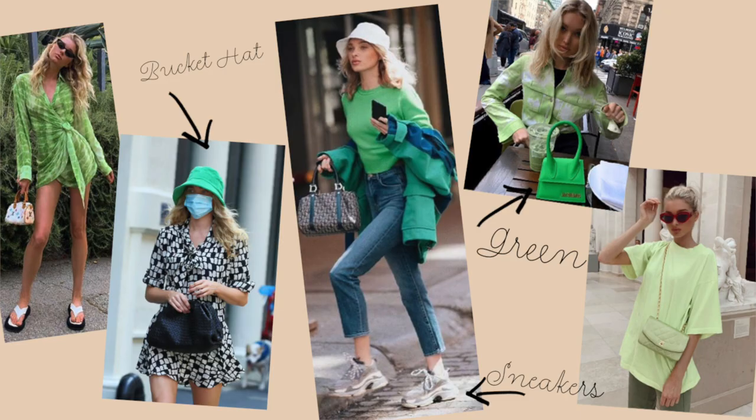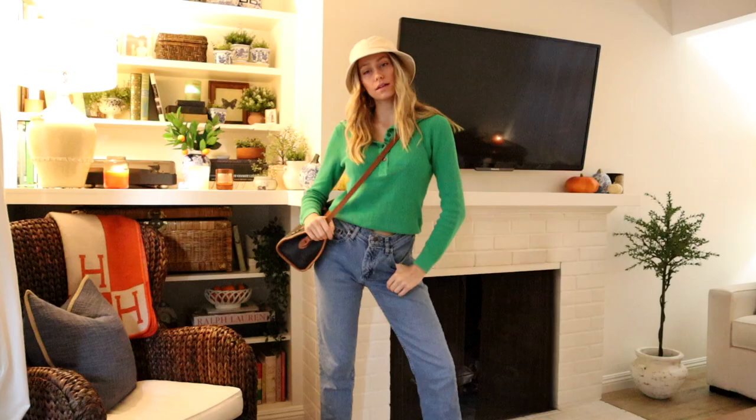Kind of a mood board for my first look. Elsa wears a lot of green, so I really wanted to incorporate that. She's also the queen of accessorizing with her bags, bucket hats, and sneakers. And here's how I recreated the look.